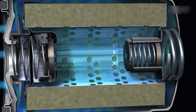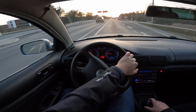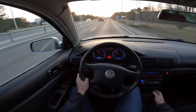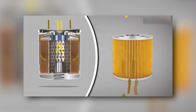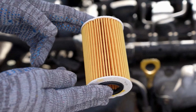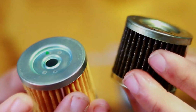Filters are excellent at catching larger particles, those above 20 microns in size, but many of the wear particles generated during the break-in phase are smaller than this threshold. These microscopic contaminants slip past the filter, continuing to circulate through the engine. Imagine using a kitchen strainer to filter flour. The larger clumps get caught, but the finer grains pass through. Similarly, your oil filter can only do so much when it comes to the smallest, yet often most damaging particles.